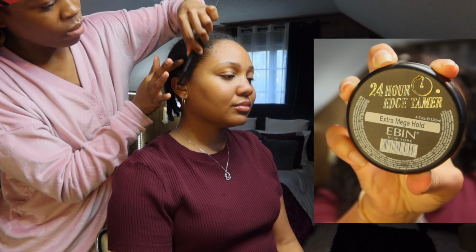After that, she went ahead and brushed my edges back using the Even 24-hour edge control.